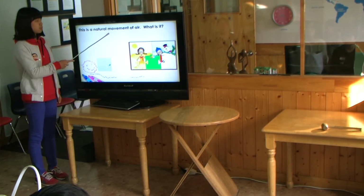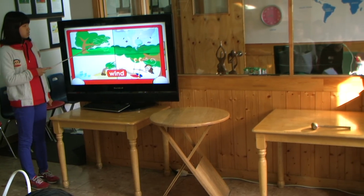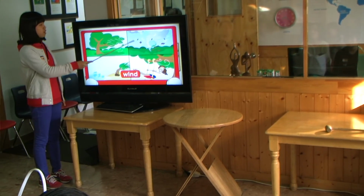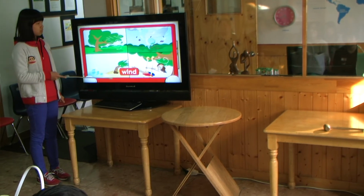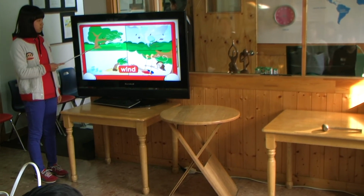This is a natural movement of air. What is it? Wind! Wind is caused by warm air moving up and cooler air moving into its place. When the wind blows hard, it can cause damage. A gale is a strong windstorm that can blow trees and leaves.